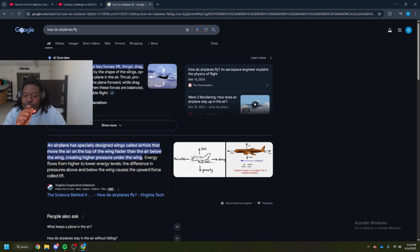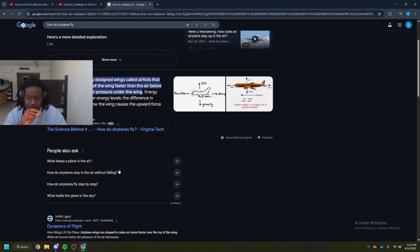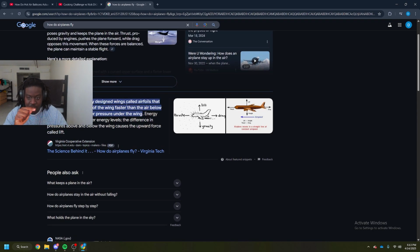Lift, thrust, drag, and weight. An airplane has specifically designed wings called airfoils that move the air over the top of the wing faster than the air below the wing, creating high pressure under the wing. Energy flows from higher to lower energy levels. The difference in pressure above and below the wing causes upward motion called lift.